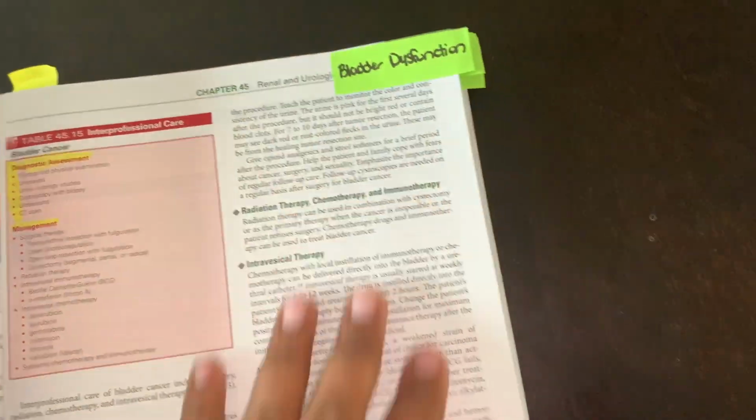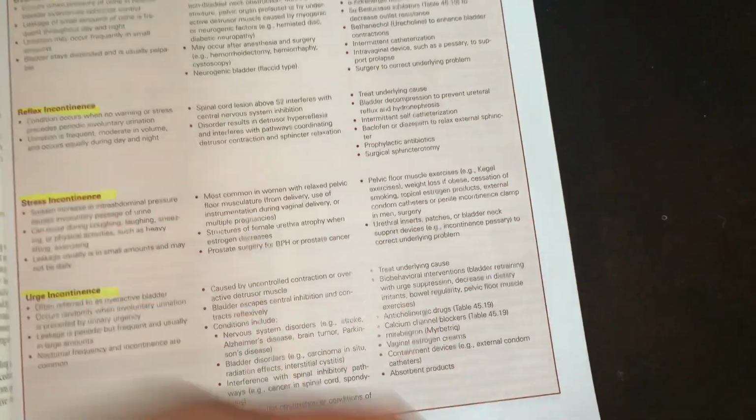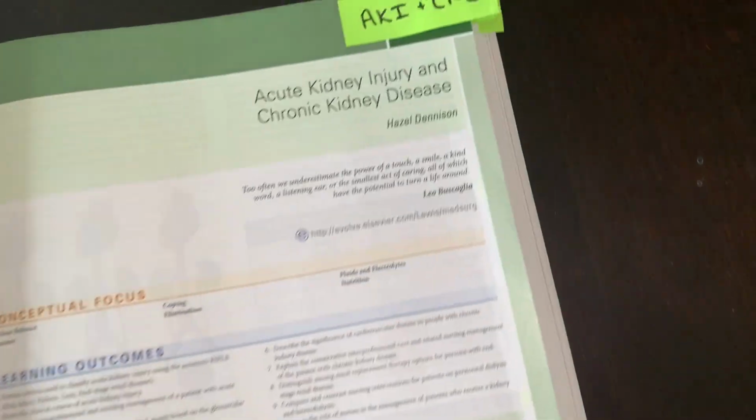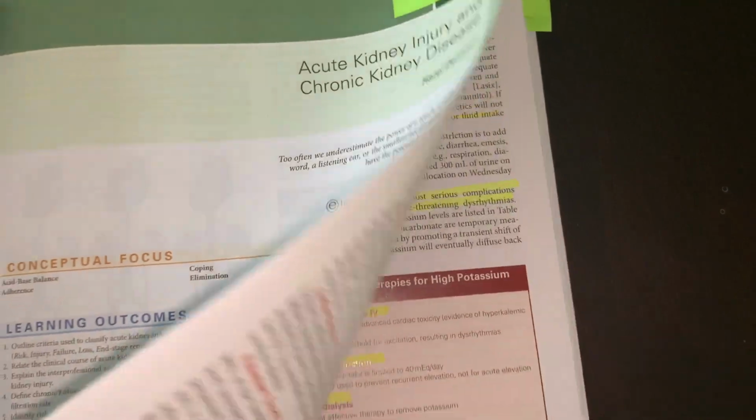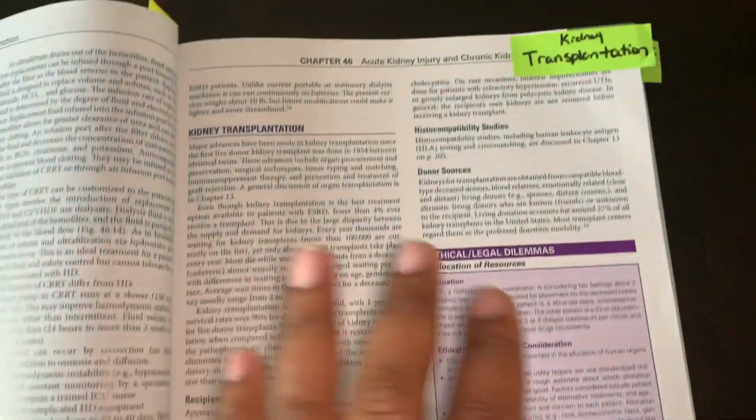Another one that I have is bladder dysfunction. So that's urinary incontinence and urinary retention, things like that. I also have acute kidney injury and chronic kidney disease. All of that's right there. Why? Because it's a lot of information on those. You don't want to make a ton of different tabs.